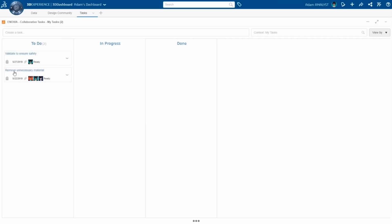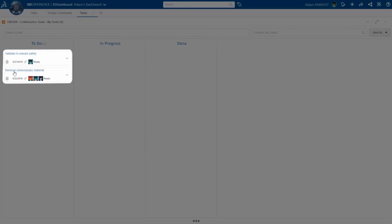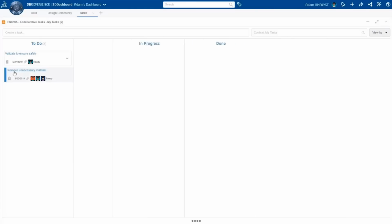Adam's dashboard is a little different than Pete's since his responsibilities center around accessing data, collaborating with communities, and of course tracking his to-do list. Pete's assigned Adam 2 tasks, and he's the primary owner of validating to ensure safety, and he's a part owner of the group to remove unnecessary material.